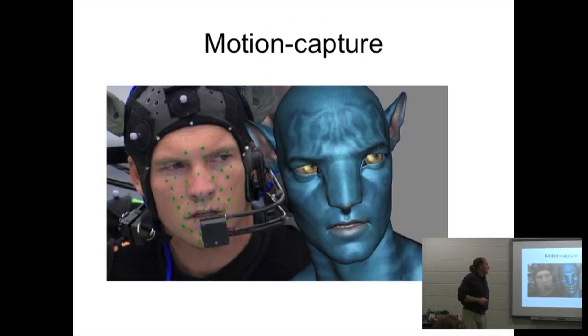Now, the Washington University study did some really interesting stuff with motion capture. This is the technology they used to film Avatar and to film Gollum and Lord of the Rings.